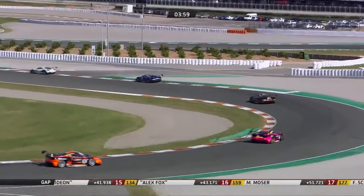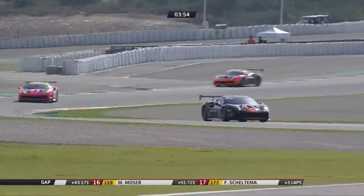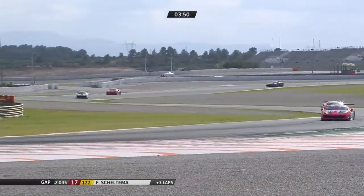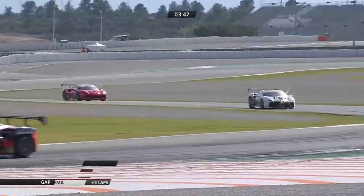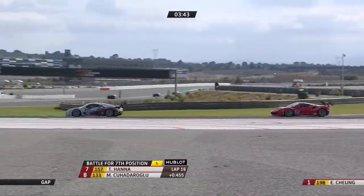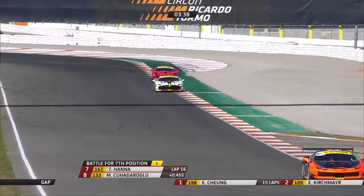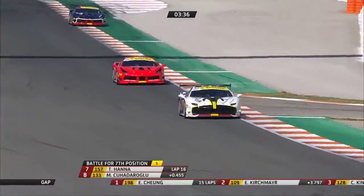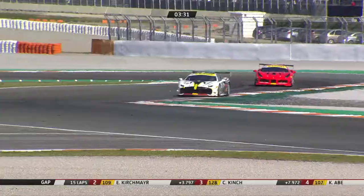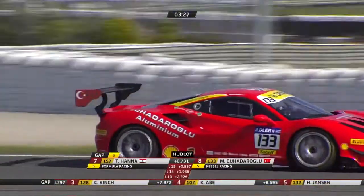In all of this, Laurent Demouz is running in P4 in the Coppa Shell AM class, and is actually P13 in the race overall. And the battle for P7 in Shell is between Tanny Hanna and Murat Kuhardaroglu. Over the last couple of laps, Murat Kuhardaroglu appears to have been getting much, much closer to Tanny Hanna. Now, bearing in mind, Tanny Hanna, to my knowledge, has got one penalty. Murat Kuhardaroglu has also got a penalty.